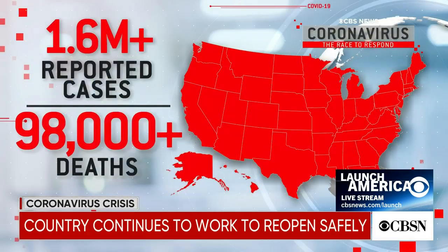New York City has been the hardest hit in the U.S. by the coronavirus. Now the numbers have been going down there for weeks as cases rise in several other parts of the country. Currently, the U.S. has over 1.6 million coronavirus cases and more than 99,000 deaths.